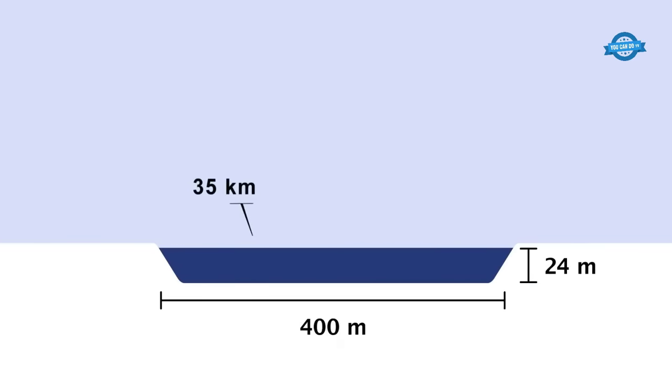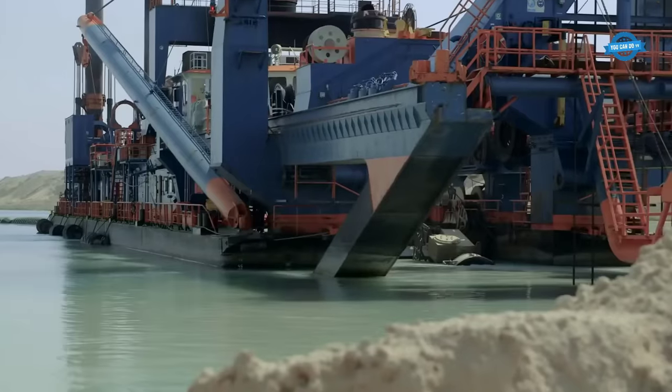The result? A 35-kilometer canal, 24 meters deep and 400 meters wide, carved straight through the desert.